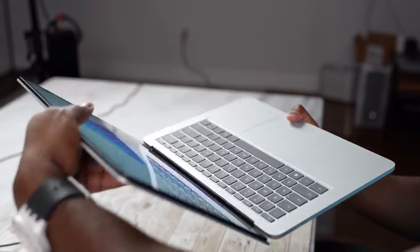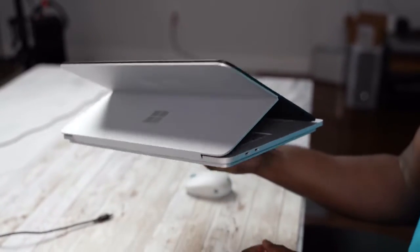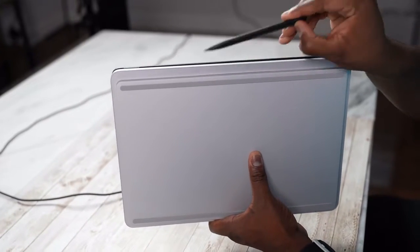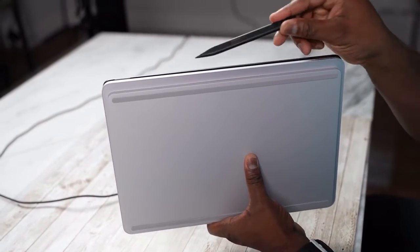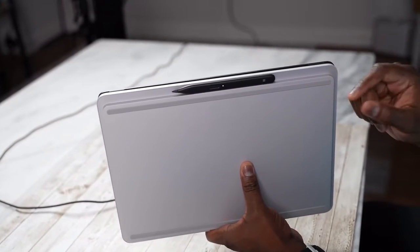Honestly, it's a great experience, and I think everyone who buys this or is going to use this should literally put it into tent mode to take full advantage of the speaker system. I think overall, for me, this is a solid offering from Microsoft, and I think it's actually a better offering from the Surface Book line. So I'm glad they've done this.